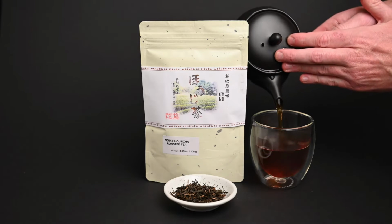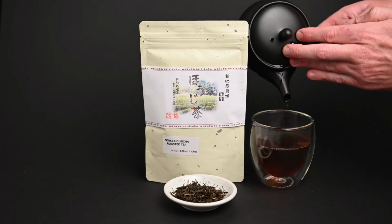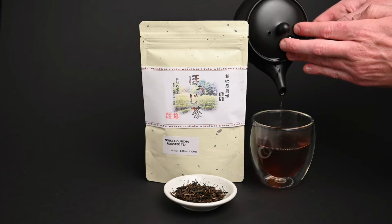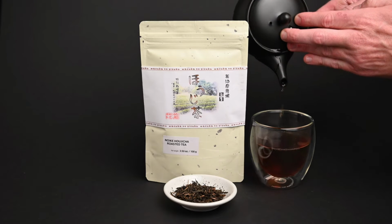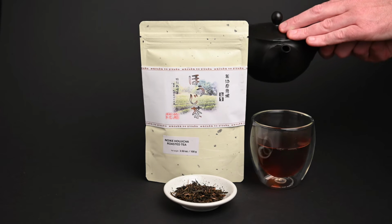The Noike Hojicha is much more lightly roasted compared to the Kuki Hojicha, and it has notes of caramel and milk chocolate. If you want to experience the Japanese roasted green tea flavor, but you don't want anything too strong, the Noike Hojicha green tea is the perfect balance.